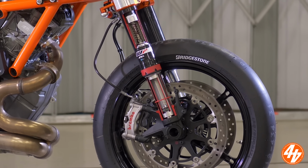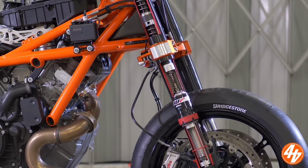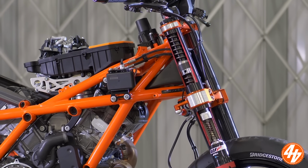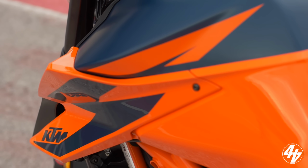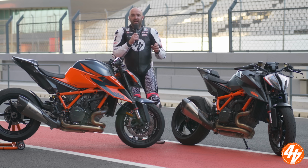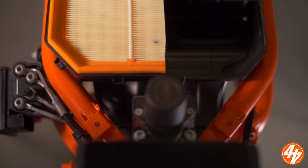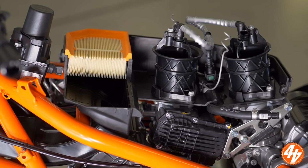Front end wise, the offset's been upped by 3mm, and as we move further back, this tank now looks very similar but with styling tweaks. The tank's actually gone down from 18 litres to 16 litres, and part of that is because they needed to house a larger airbox. Now the airbox is 2.8 litres bigger, you do the maths, and the fuel tank's 2 litres less. And by doing so, we've now got the ability for top spray.